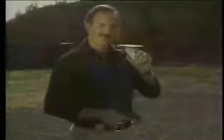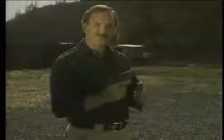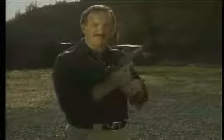Yep. This is the 45 ACP. One of the most famous rounds in the world, one of the most popular rounds in the world. It's a 230 grain bullet which travels at about 850 feet per second.